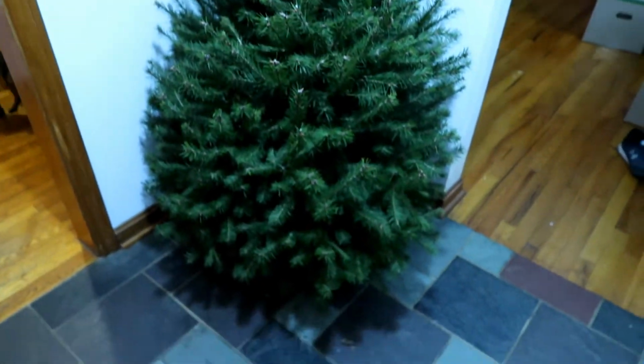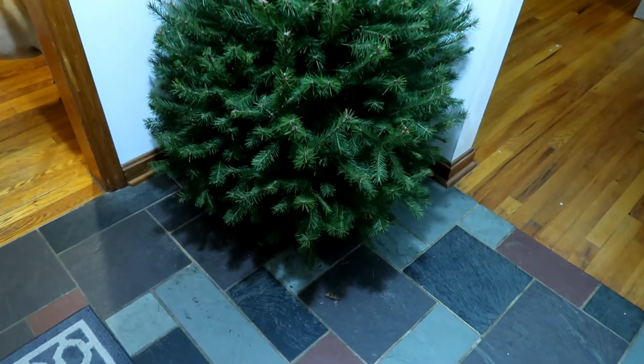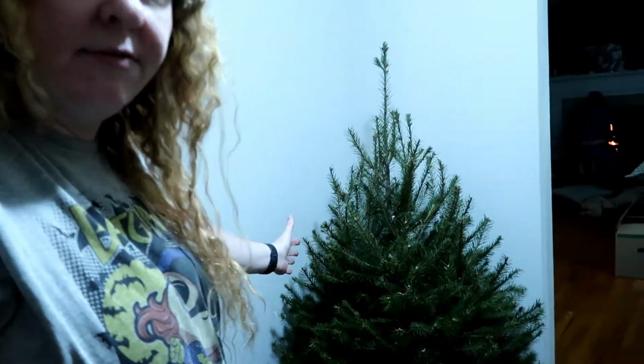So we went to one tree place and we got an entryway tree. This is our little entryway tree. It fits perfectly in the entryway. We're gonna put some lights on it. We haven't done that yet either. We're gonna put lights on this and we're gonna put the decorations on the other tree. But literally, the first place we went, this was the biggest tree they had. Every other tree was smaller than this one.